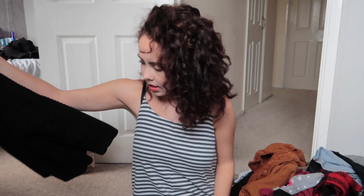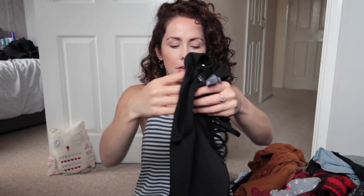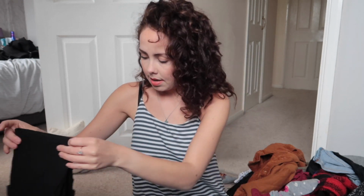Making a pile of what needs to be hung up, what needs to be given to the charity shop, what needs to be thrown because it's so bad, but that can be hung up. This top is a Primark top and I kind of liked the shoulders on it. It has like these crisscrossy shoulders. I'm probably going to give this away though because I don't wear it anymore, and I also don't really like the fabric that it has. This is a basic vest top from H&M. So that will go with my tees and basics.